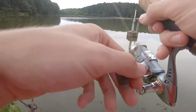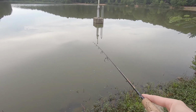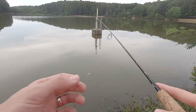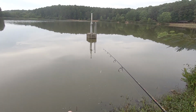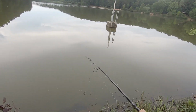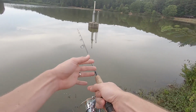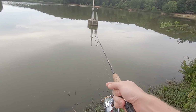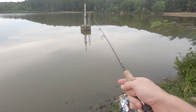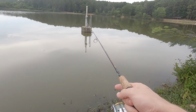Oh, there was another one. Now normally I wouldn't be setting the hook like I am, but these guys are biting so light, and I'm using 4-pound mono, so it has a good amount of stretch, and that pole is going to give a lot by the time it actually sets the hook, so it's not just going to rip it out of their mouth. A lot of people make that mistake with crappie. They just set the hook so hard like they're fishing for bass. You just can't do that with these fish. Their mouths are just so thin, you'll just rip the hook right out.